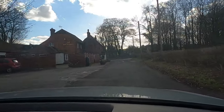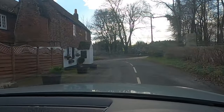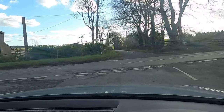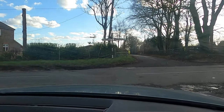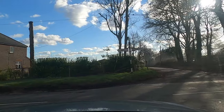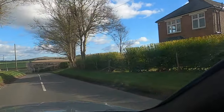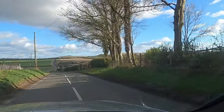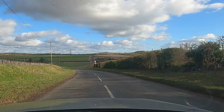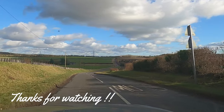Heading back. It's a nice day today, cold, but it's a nice day. So I'll try to put some video footage of the countryside, and I hope you can enjoy that. It's quite beautiful, sunny.